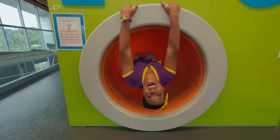Wow. I wonder how long it takes to learn what all of these buttons and controls do. Ooh. Can we just get ready here? Are you ready to fly with me? Awesome, let's count down together.